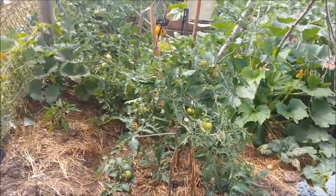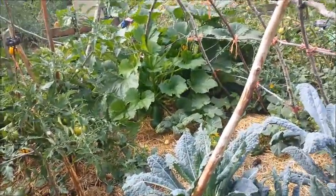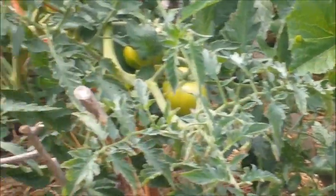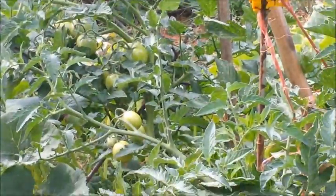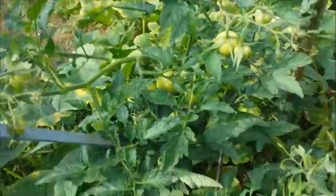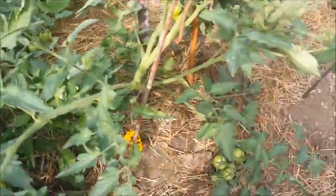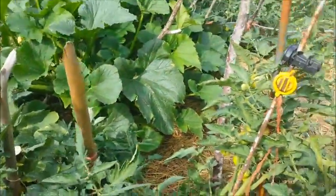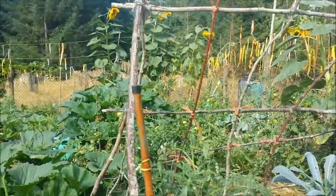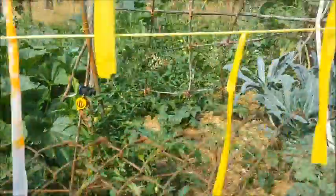Another view of the tomatoes. There. Oh, there's a nice big zucchini back in there. See that? And then this is the other side of the fence. Better view of that tomato plant there. Lots of tomatoes. Kind of neat seeing this side of the garden this way. Take a picture of this too.